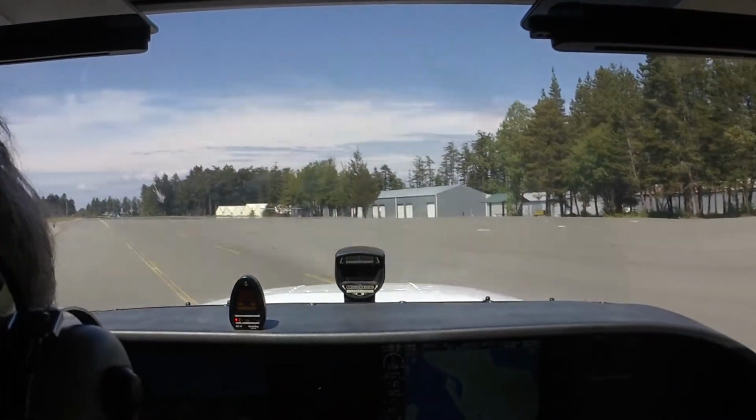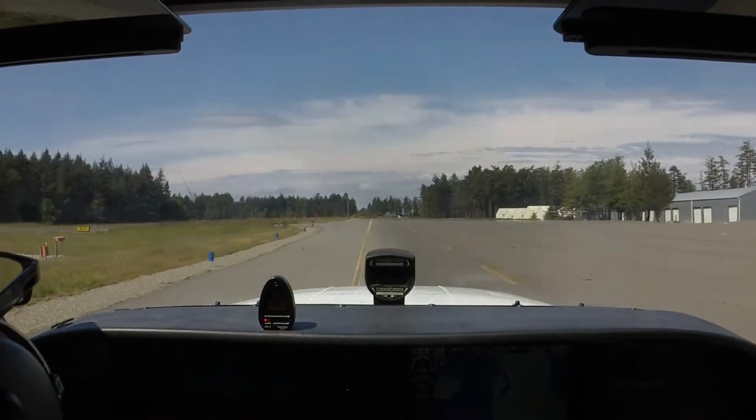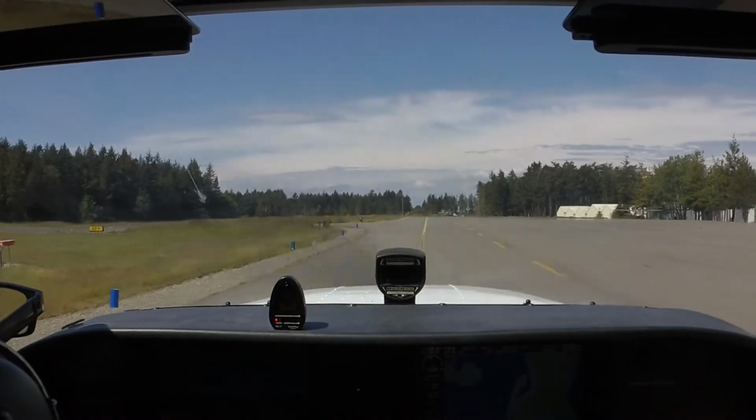White Cessna 0 Papa Lima is taxiing at Lopez, has the aircraft in sight, and will be number 2 for takeoff after the landing incoming aircraft.